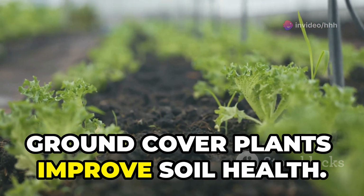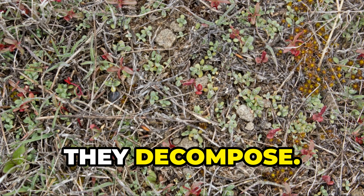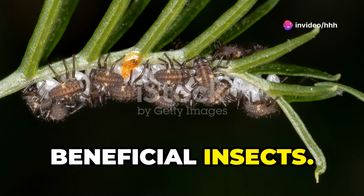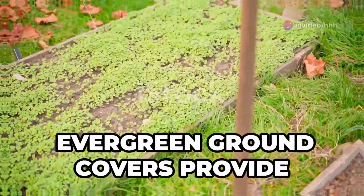Ground cover plants improve soil health. They add organic matter to the soil as they decompose. This improves drainage and aeration. Ground cover plants provide habitat for beneficial insects. These insects help control pests and pollinate plants.